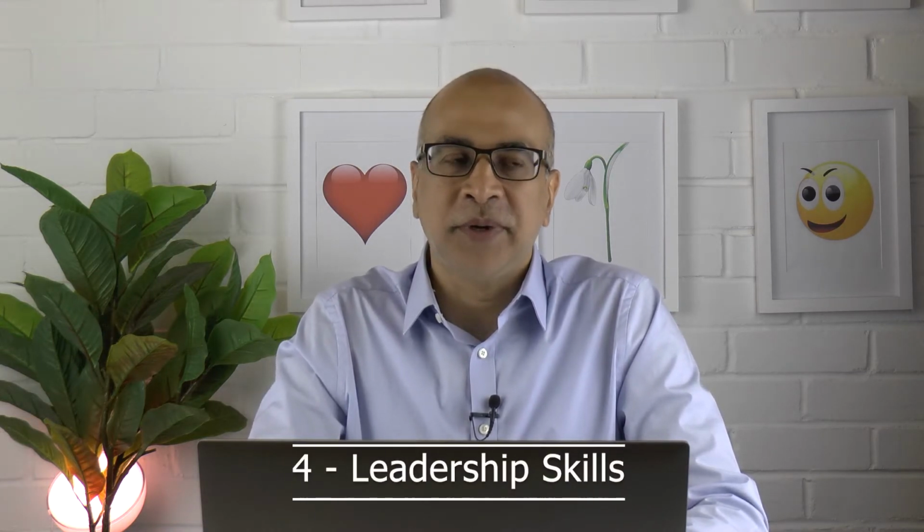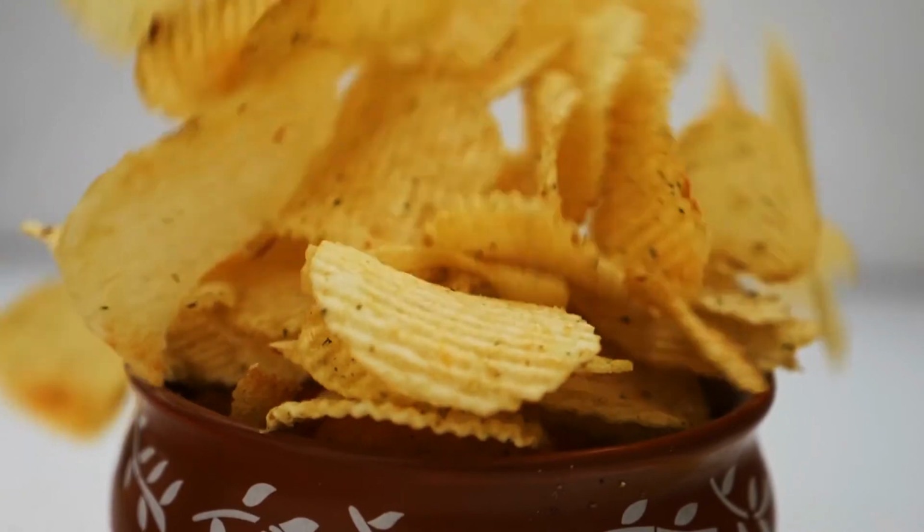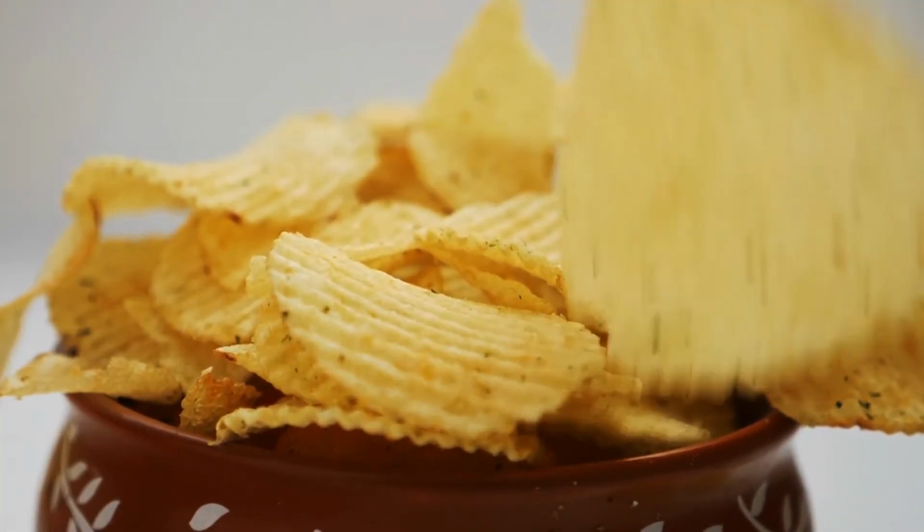Characteristic number 4. The release train engineer role really is a leadership role. So really people are looking for inspiration. They're looking for guidance. Look, how are you going to inspire the team when the chips are down? And they will be down at some point, right? And you are going to have challenges, and it is going to be difficult, and it's not always going to be easy. And people are going to get demoralized.